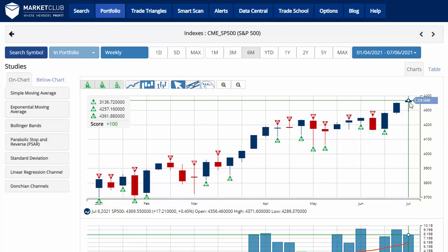Closed at 4,369.55, gaining about 1.1% on the day, with the chart analysis score plus 100 with green trade triangles across the board indicating that we're in a long-term uptrend for the S&P 500. As you can see on the weekly candle here, it was able to finish up the week about 0.4%, so it's three straight weeks of gains.